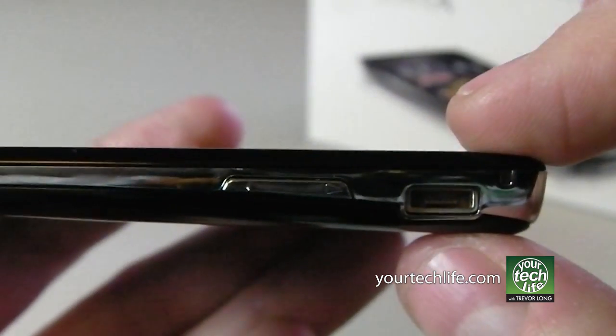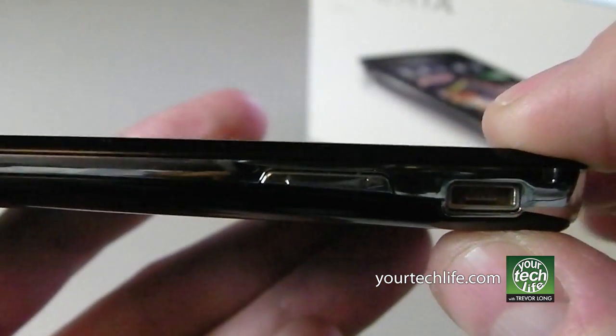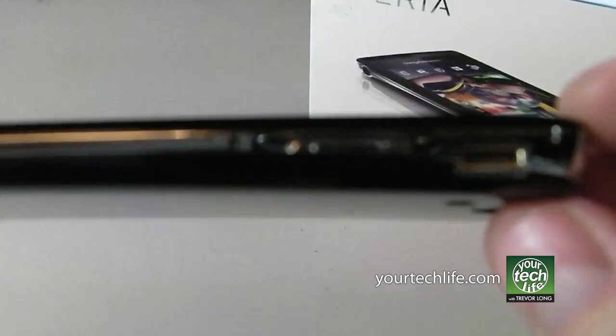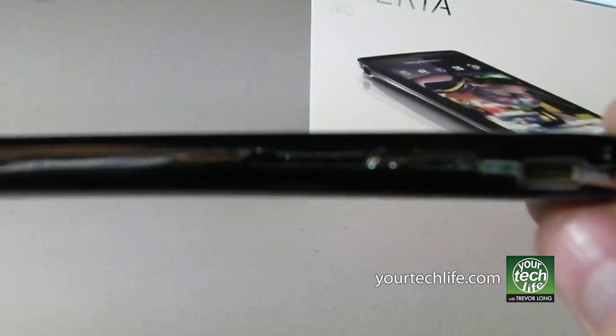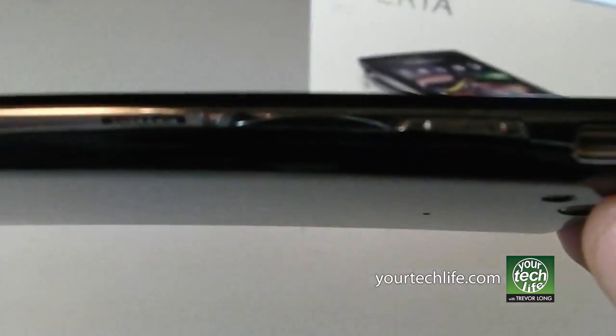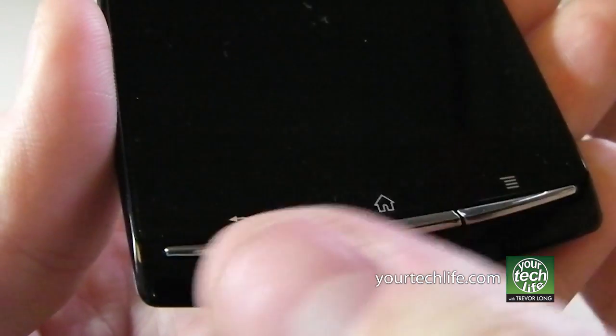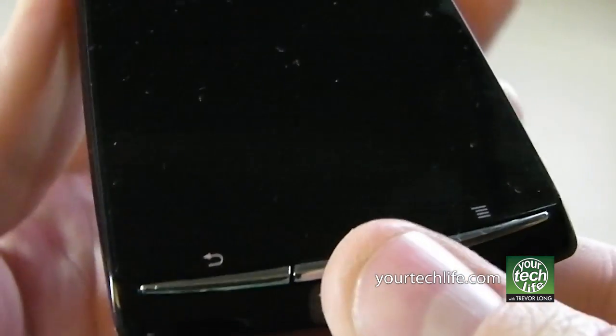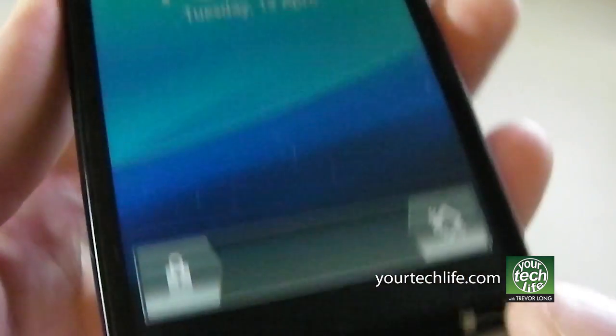You can really see here how the thickness at the one end, or both ends, really changes the arc in the middle. It's very thick at the top, but not quite so thick at the bottom, and certainly nowhere near as thick when you're in the middle of the device, which is great. So your standard Android navigation buttons, but as I say, I think it is a simple but important thing that the home button does actually power on the device.